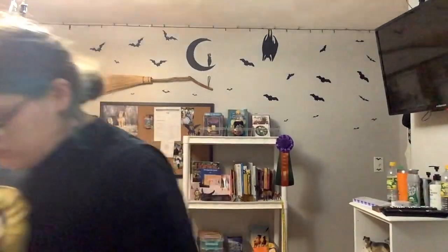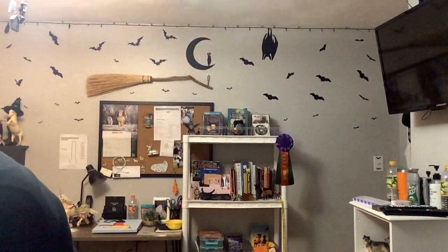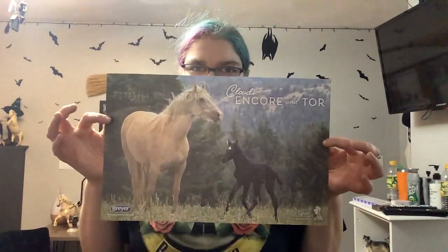So, I want to show you the stablemates. I'll also show you this. This actually came with Encore and Tour. This is a double-sided poster. Really cool. I'll probably laminate it and hang it up on this side though, because it actually shows Encore and Tour. Plus, you can see, I have bats up, I still have room for posters and that sort of stuff.